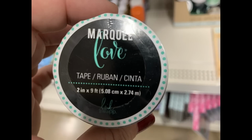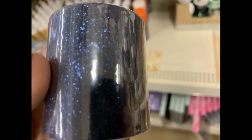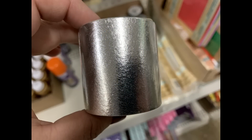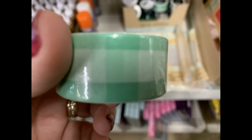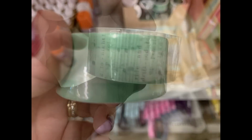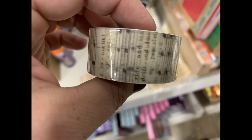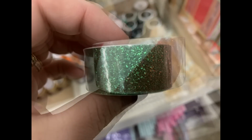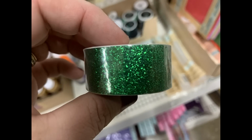They had the new marquee love tape and the 2-inch, and in the 1-inch they had blue glitter. They also had the galvanized metal look. And then they had this springtime plaid and this pack here, which looks like some music notes and the candy cane glitter stripe, as well as the solid green glitter.